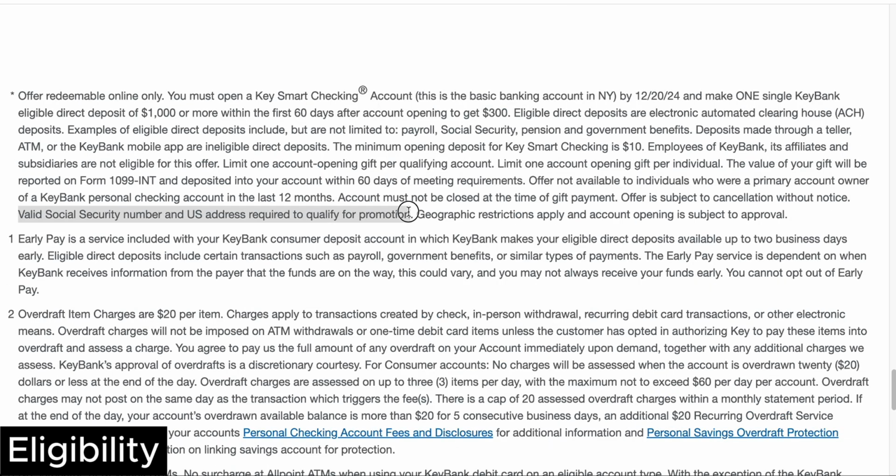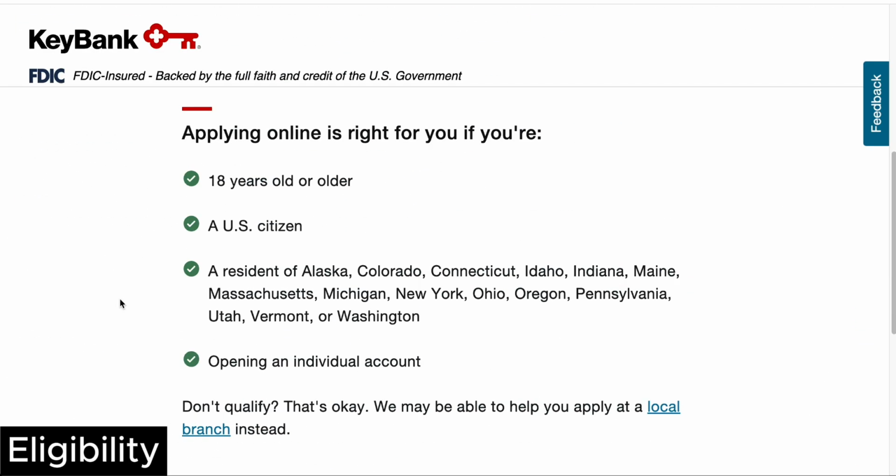Now, continuing with eligibility, you have to have a valid social security number and U.S. address to qualify for this promotion. And that's not all. You have to be 18 years or older, a U.S. citizen, and a resident of one of the following states: Alaska, Colorado, Connecticut, Idaho, Indiana, Maine, Massachusetts, Michigan, New York, Ohio, Oregon, Pennsylvania, Utah, Vermont, or Washington.